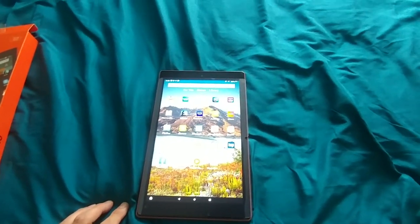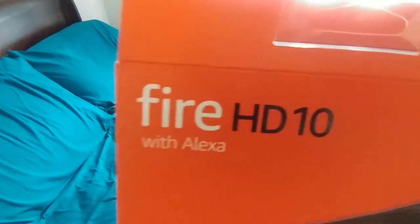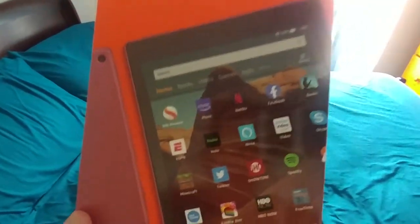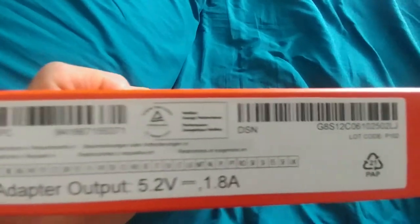Along with that, it includes the box, where it says Fire HD 10. Yep, that's a tablet, and it has the Amazon logo on it. So here's the front, the spine, the other spine, the top, the bottom, and here's the back.